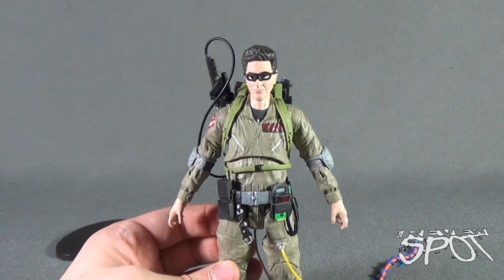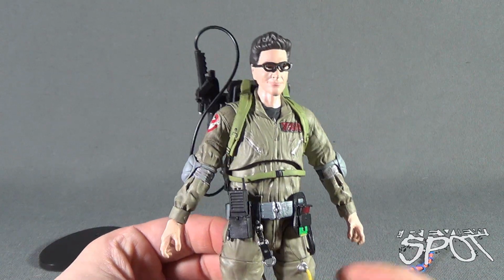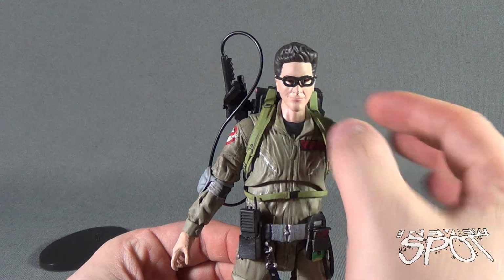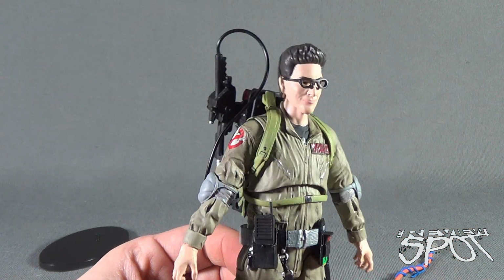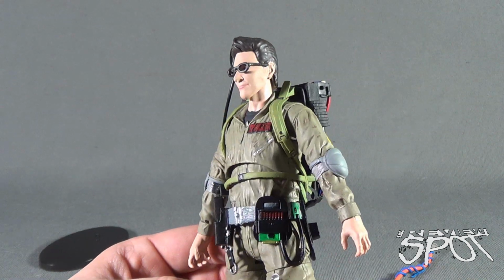Let's have a look at Egon's face, which, no denying, looks like Egon. Looks like I've got just a little bit of paint that might have come off his nose. That's a bit of a shame. But yeah, definitely a good likeness to Egon.